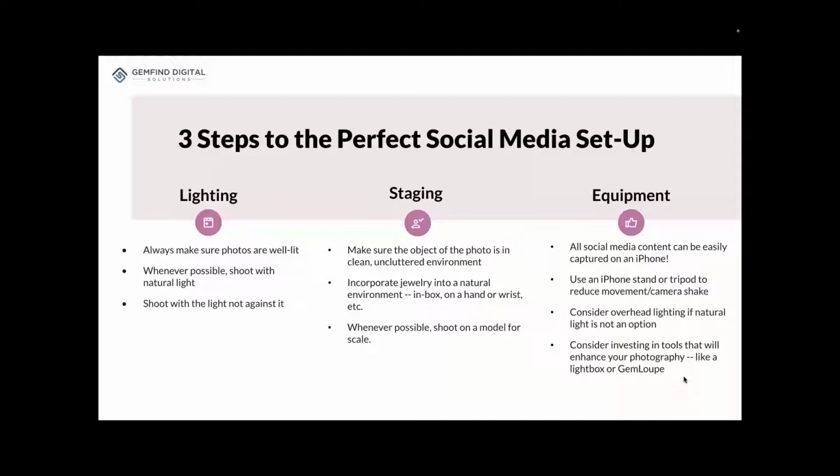Some other things as well, like I was mentioning, you don't need a lot of equipment. Just start off with your iPhone. iPhones are easily good enough to shoot all the content you need at this point. If you get really into it and you really like doing it and want to take it to the next level, sure, you can go buy a DSLR, spend a couple hundred dollars, buy some lights and that type of stuff. But it's really not needed.